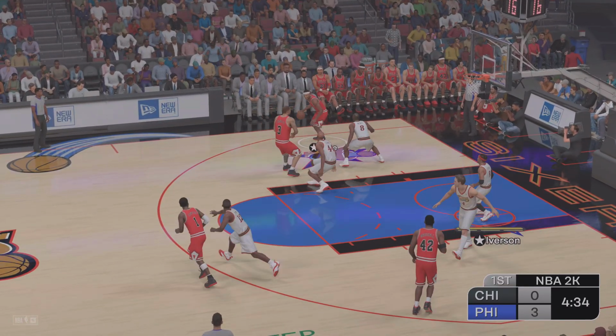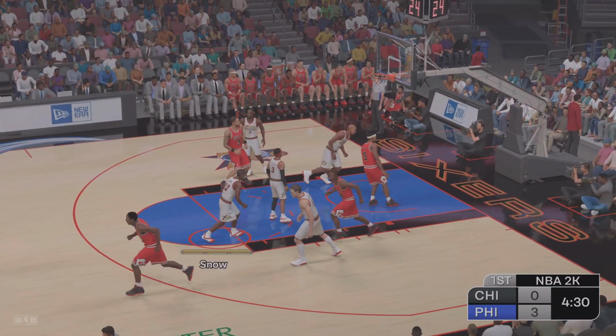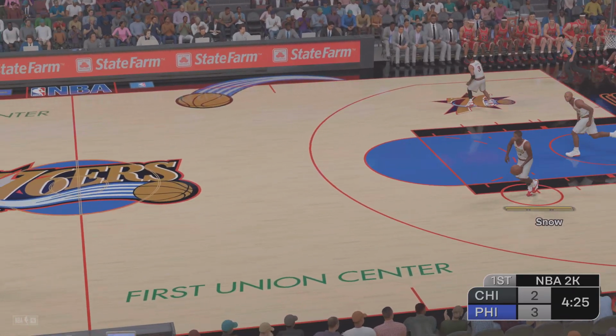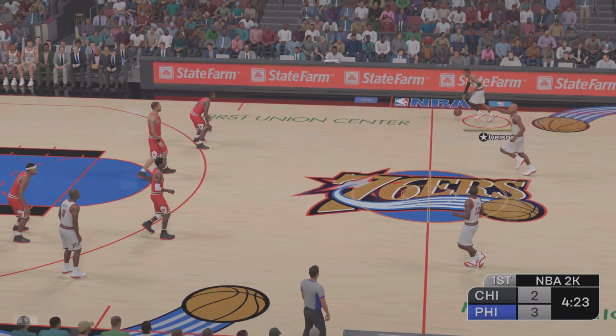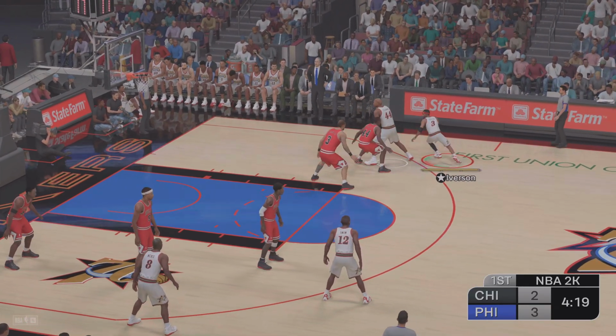Rose against McKee. Chandler with the screen on McKee. Rose attacking. The shot's good. And the lack of effort to fight over the screen there makes that an easy shot. Well, I'm going to credit the screen. I mean, that's a good, strong pick he lays there.